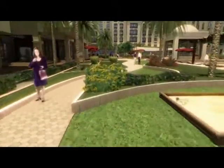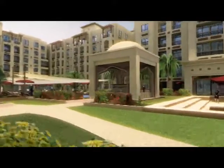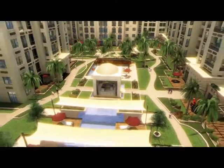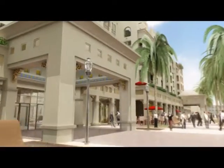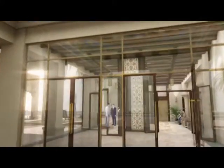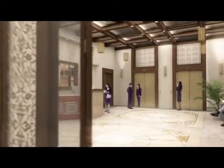Seven low-rise residential buildings surround 6,000 square meters of gardens and water features. Access control in all the communal areas ensures a higher degree of security. An intelligent gate further enhances the privacy and safety of the residents.